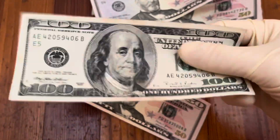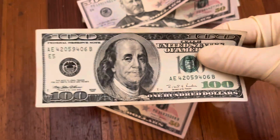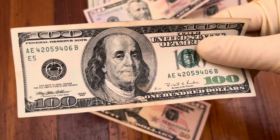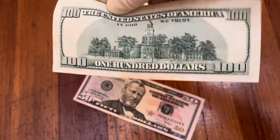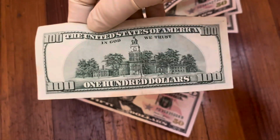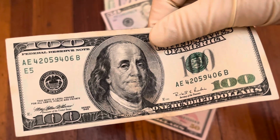And here's one of the old Series 1990 Saxes. So these are still out there. It's pretty hard to find one in good condition. But yeah, it looks like there's some coffee stains on it. But still something cool to show you guys in a video anyway.